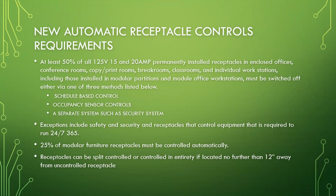Another challenge is going to be open offices. You have your modular furniture out there, the cube farms, that oftentimes have built-in receptacles in those. And 25% of those would also have to be automatically swept off. So the challenge here is a lot of times contract plans don't always call this stuff out, right? They don't usually have that level of detail included in a lot of the construction documents. So it's going to be a challenge to budget that, but it is a requirement nonetheless.